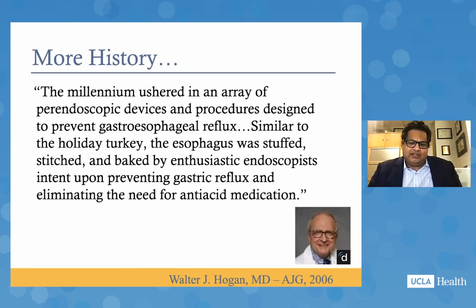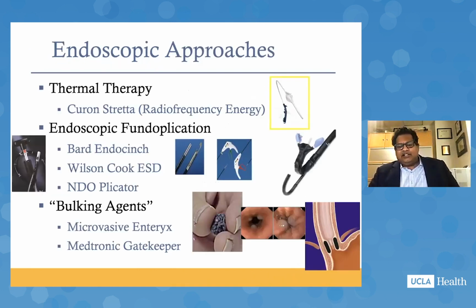And so we eagerly embarked on a variety of studies looking at this. I was involved in actually one of the first endoscopic sham trials. It was a randomized sham trial of the radiofrequency energy technique, or Stretta, which I mentioned earlier, which essentially put electrodes into the lower esophagus, into the muscle, trying to induce some level of fibrosis and collagen deposition, which would then tighten the LES.